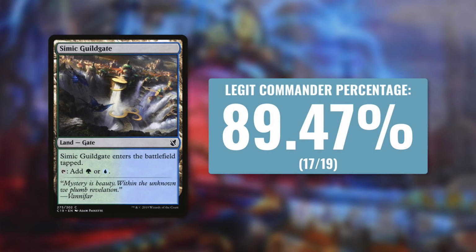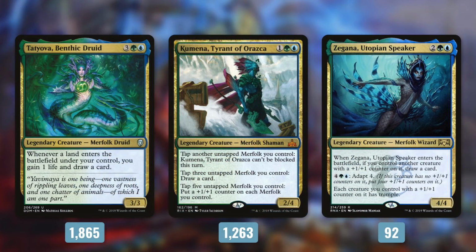And the 8th most legit color identity and commander is Simic. Currently, Simic has 19 commanders to choose from, and all but 2 are legit. That's a legit commander percentage of 89.47. Now, many commander players consider blue and green to be 2 of the more powerful colors in Commander. So when this one showed up on the list, I wasn't really that surprised. But now let's take a look at the range of Simic commanders.